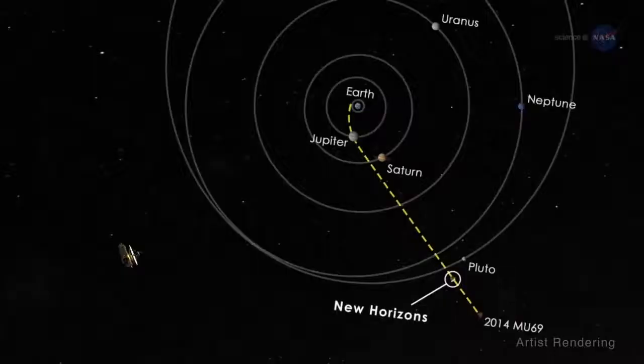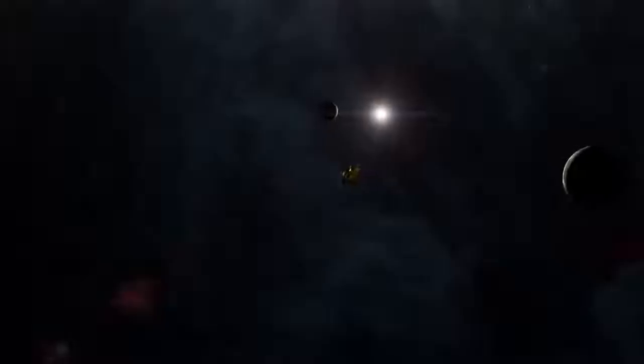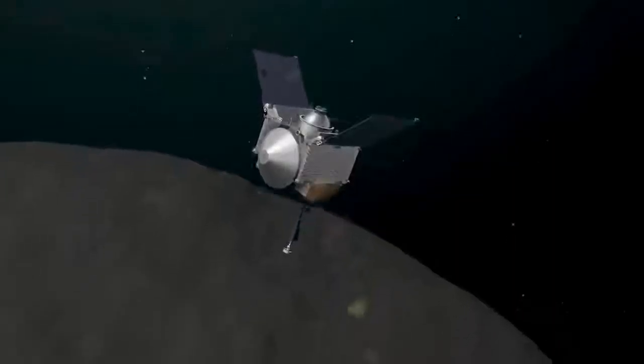There's no GPS. New Horizons is going to be about 4 billion miles from Earth. It takes us 6 hours and 8 minutes to get a command sent from Earth to the spacecraft. It takes over 6 minutes for the signal to leave OSIRIS-REx and reach Earth traveling at the speed of light.